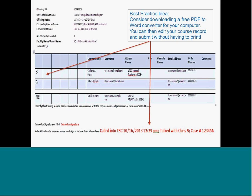You can see here an example where students' grades are added in to the course record, the course roster, and then also the information about calling it into the Training Support Center with the rep's first name and last initial, and then also the case number. So all the important information is there, and then you can go ahead and submit this with whatever method your territory has designated to submit course paperwork.